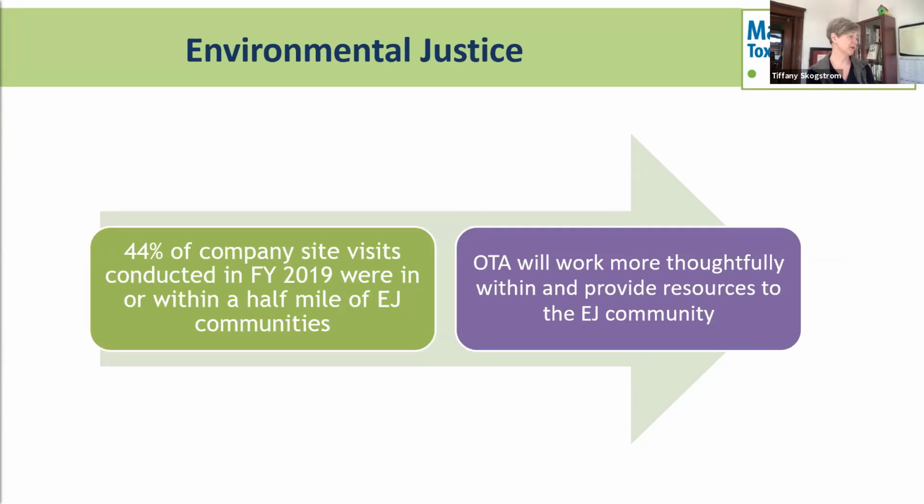And then environmental justice has been a really important topic for OTA. The Executive Office of Energy and Environmental Affairs, which houses OTA, has created an EJ task force. So each agency has really been asked to look at what we do through an environmental justice lens. So in hindsight, in fiscal year 2019, OTA looked back and realized that 44% of the companies that we worked with are within environmental justice communities. So we're making attempts to more thoughtfully provide resources to the environmental justice communities. Some examples of that are training staff on looking at their work through an environmental justice lens, noting when we're actually working in an environmental justice community.